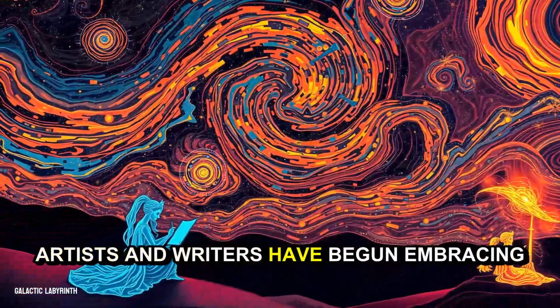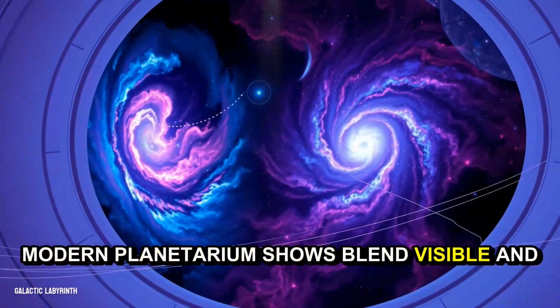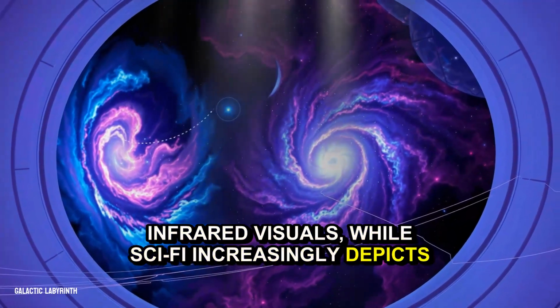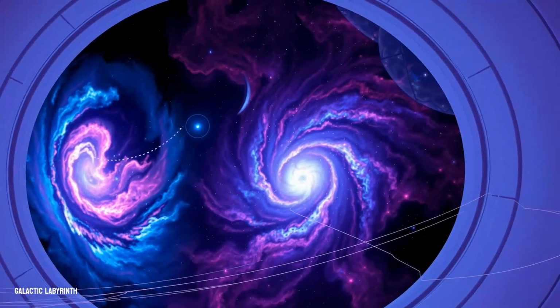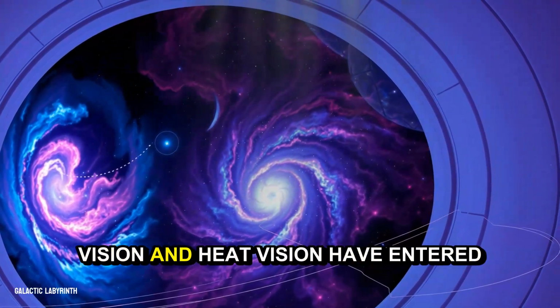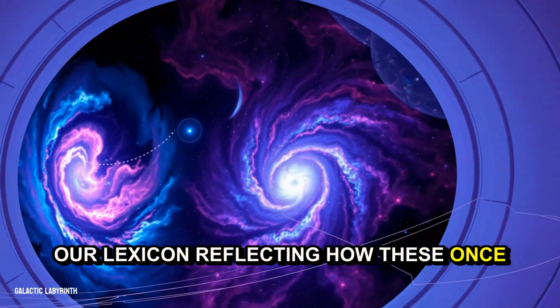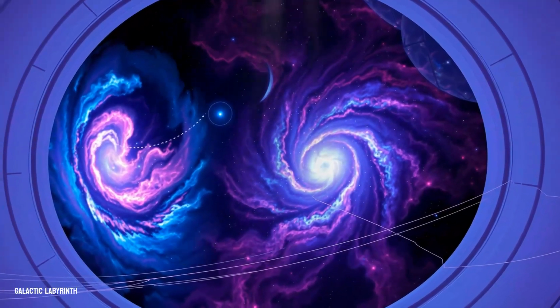Artists and writers have begun embracing this. Modern planetarium shows blend visible and infrared visuals, while sci-fi increasingly depicts aliens sensing entirely different spectra. Even language adapts. Phrases like X-ray vision and heat vision have entered our lexicon, reflecting how these once mythical abilities are now tools in our scientific toolkit.